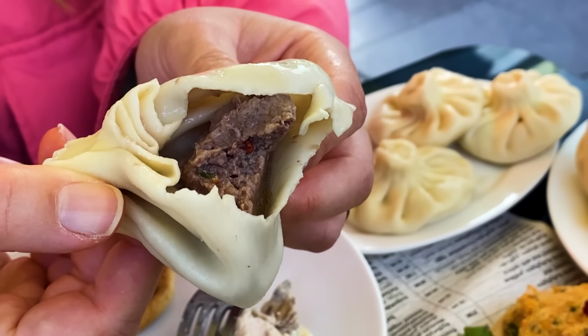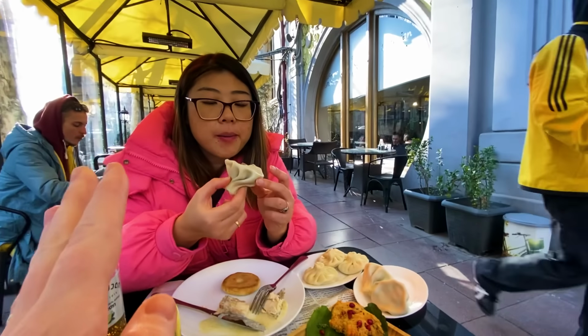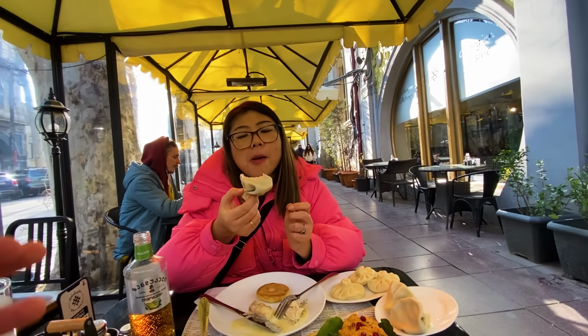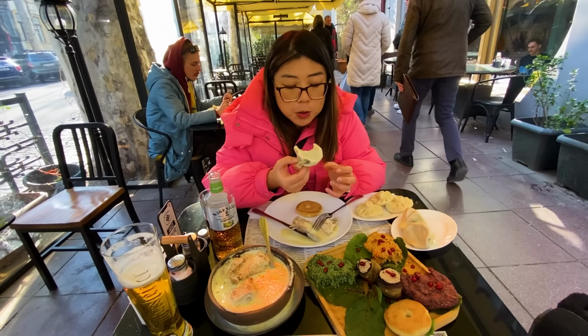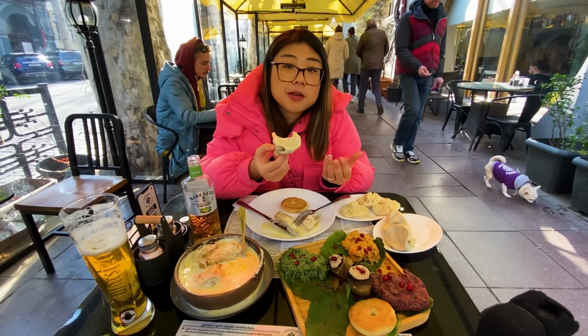Juice. Oh yeah, you can see. The one thing I don't love about this dish, not to be too critical, but there's always a lot of space between the meat and the dumpling. True. A lot of empty space in there. But this one is very warm, comforting, juicy. Lots of meat juice inside. So it's like eating soup and dumplings at the same time.